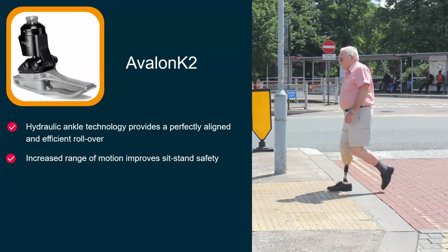And then with the increased range of motion, you've got an improved sit to stand safety. Patients can now get their body weight up over their foot before standing, and it helps them stand up out of the chair with less effort. Once again, the increased toe clearance: the standard Avalon actually has 6 degrees of dorsiflexion. So you get even more toe clearance, similar to the Echelon ER.